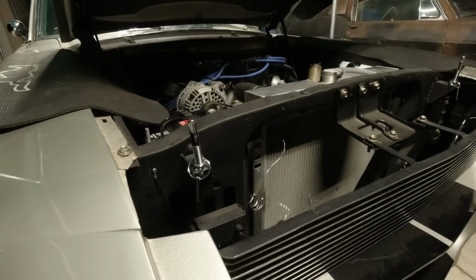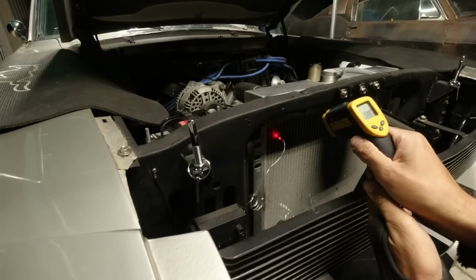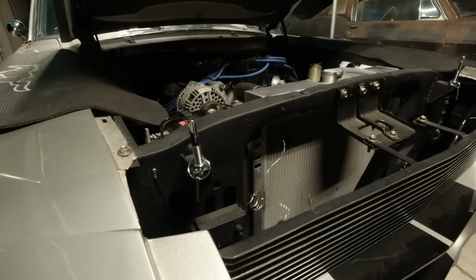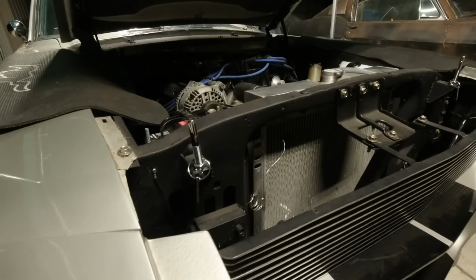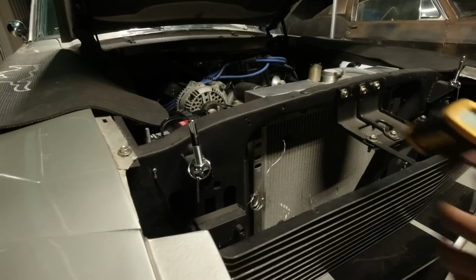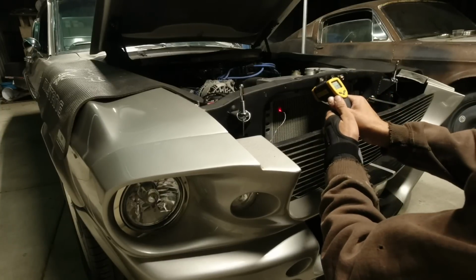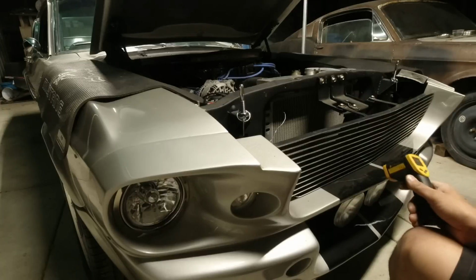I mean, the engine's pretty healthy, I'm not gonna lie. 190. Let's make it turn on at 190. Yeah, I think that's good. Around 185, 190, and the fan turns on. Now let's see if it actually cools it off and turns off by itself. Let's wait and see what happens. All right, and she turned off around 165 or so.